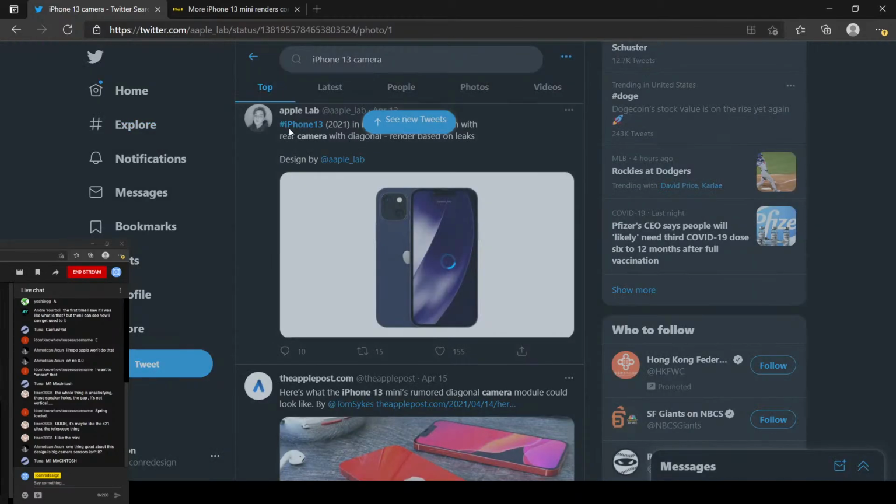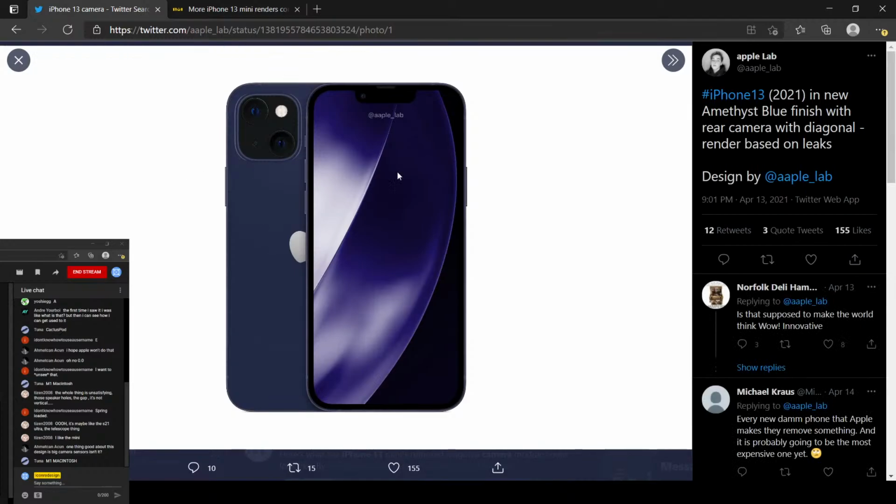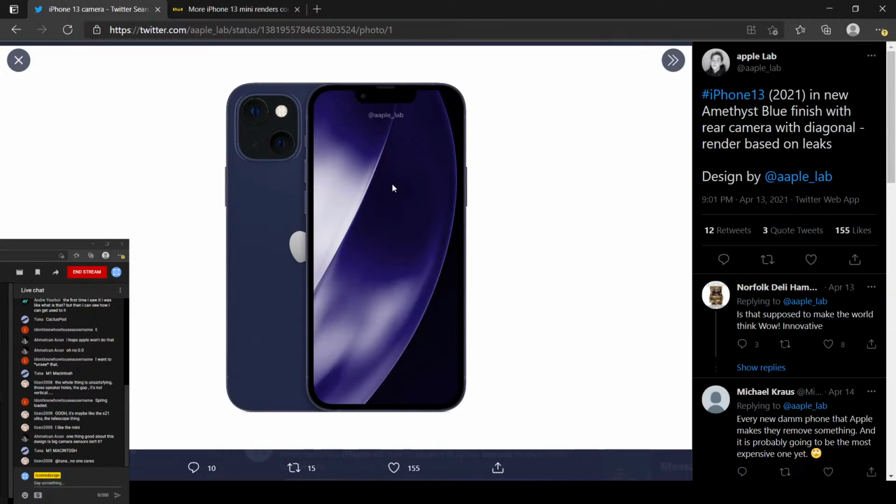Okay, this is by a guy named Apple Lab. You probably have followed him yourself. Look at this, iPhone 13, 2021. Blue finish with the rear camera with diagonal render based on leaks. So this is what the iPhone 13 most likely would look like. Just, it's kind of meh.